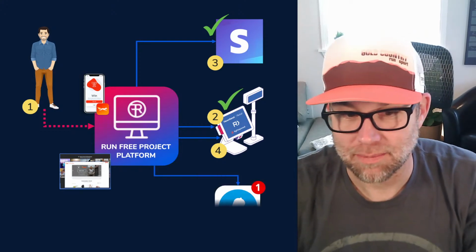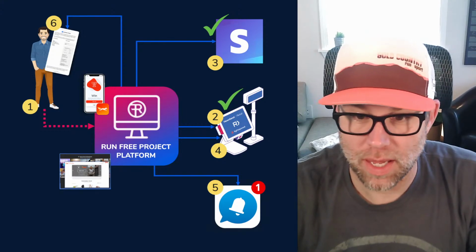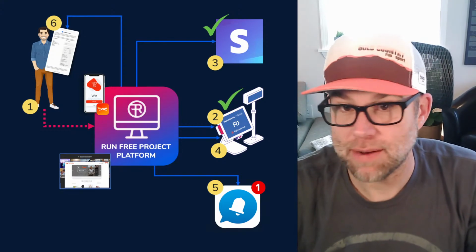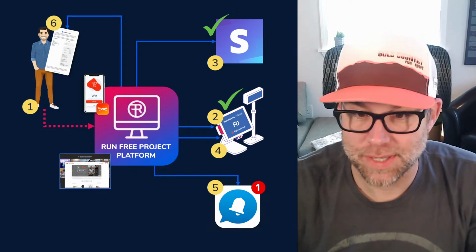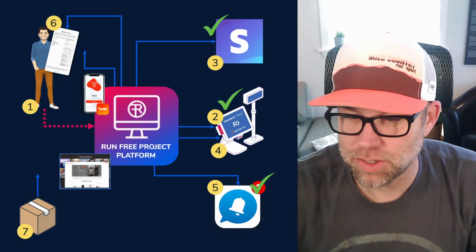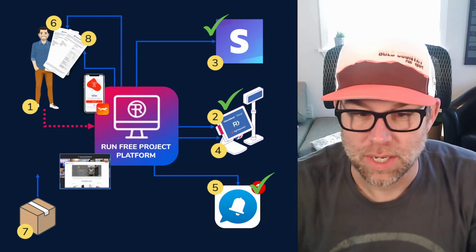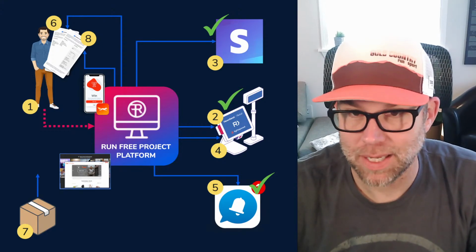After that, we kick off step 5. That is to let you know that you've got an order through whichever means you have set up in your receiving new order notifications area. Step 6 happens at pretty much the same time, which is to let the customer know your store got the order and is working on it by sending an invoice.